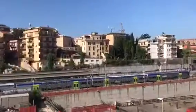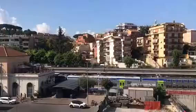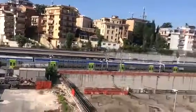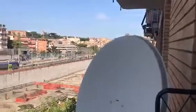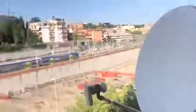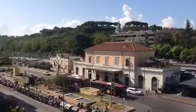I thought it was that way. I'm so disorientated. No, it's there, like behind this building almost. That's nice. But yeah, so this is our little view. Step up from last year. If you've seen last year's vlog, it's definitely a step up.